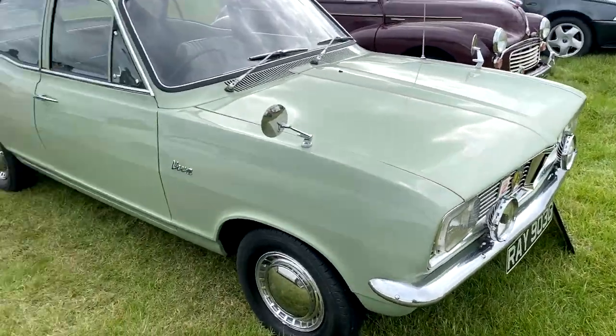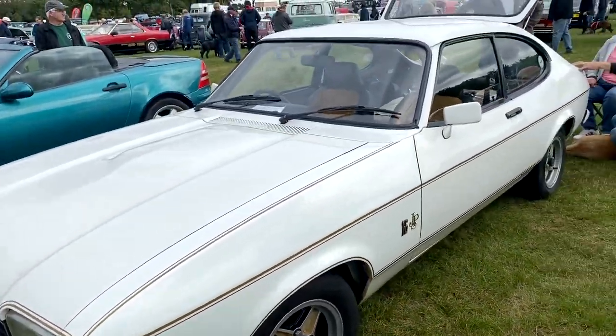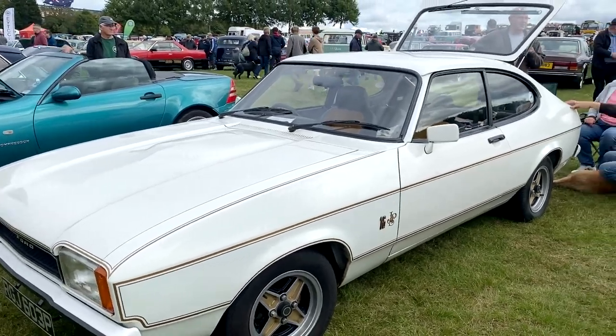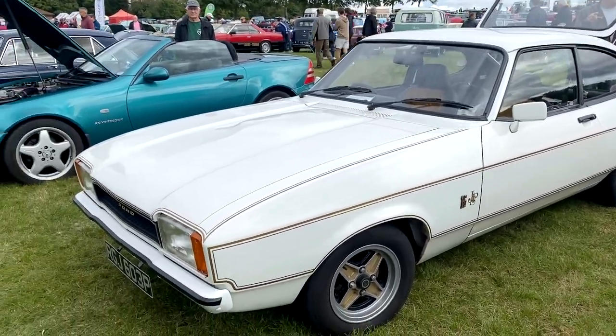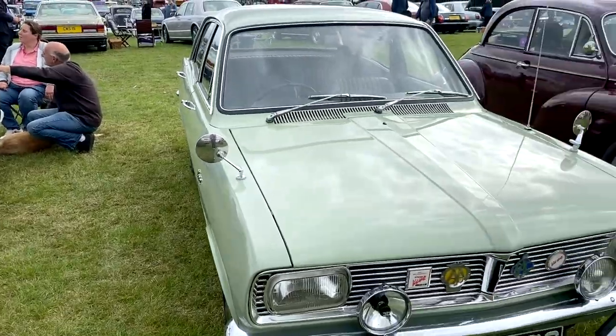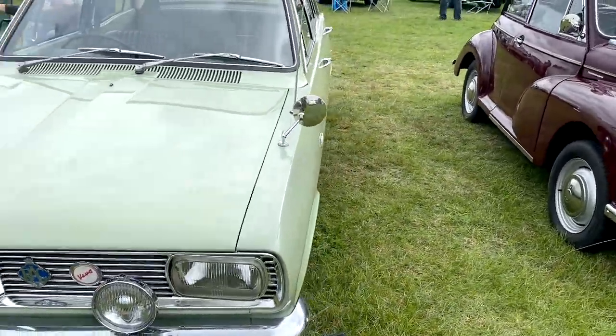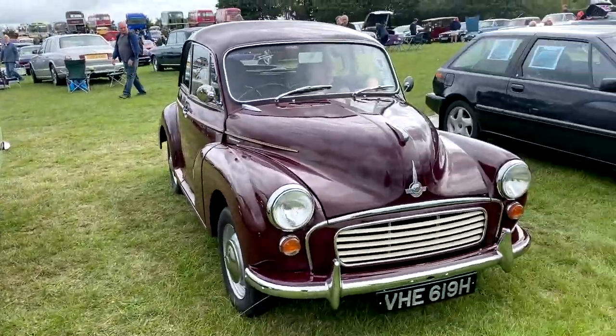I like the little detail lines going around with bonnets there and stuff. Oh, it's probably a special edition, I think. 1.6 JPS. I think that's a special edition. It's got all the pinstripes and stuff on it. Another Vauxhall Viva here, lovely, Morris Minor.